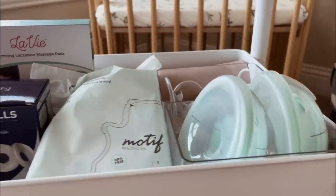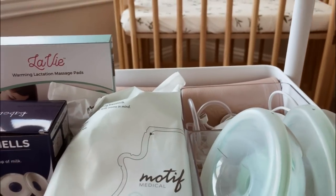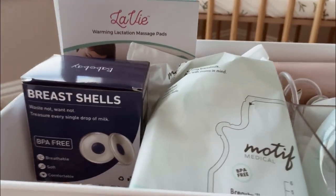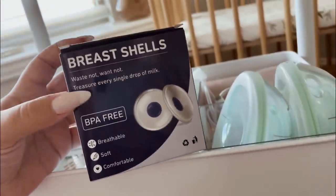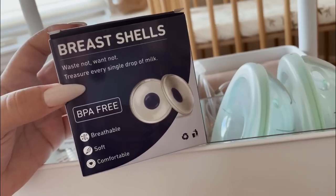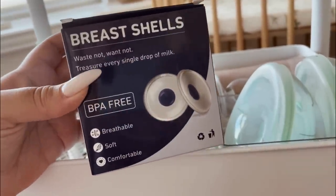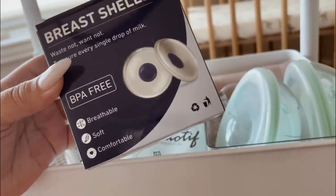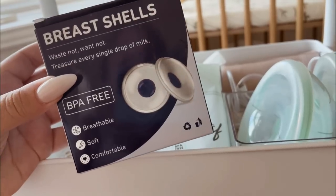The pump, which I still haven't sterilized yet, but I will, I promise. I'm reaching my end of energy here. Diaper changing pad back there, lactation massagers, and then these are breast shells. Basically, you know how when you're breastfeeding, you typically would put a nursing pad, like the disposable ones, in your bra so that it catches whatever you leak. These are breast shells. It's the same thing. Put it in your bra throughout the day. But instead of the milk that leaks out going into a pad that you throw away, it goes into these shells. So that way you can put it into a breast milk bag or a bottle or whatever. But that way that milk does not go to waste.